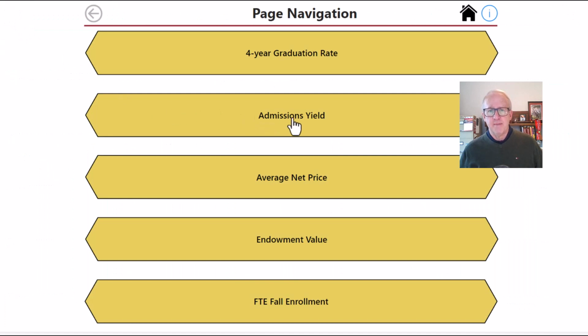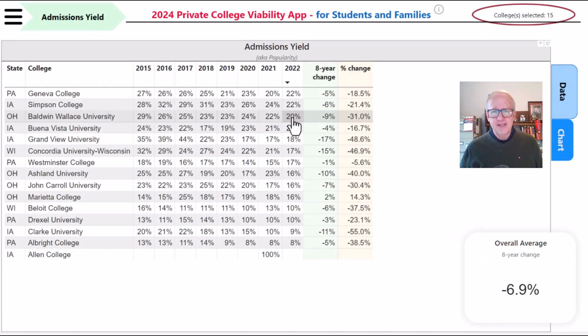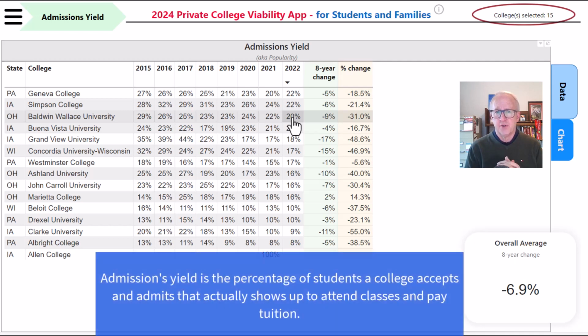Let's take a look at admissions yield. Now this is kind of an inside baseball term. Let me define admissions yield for you, and you can see on the screen I've said it's also known as the popularity indicator. Admissions yield by definition is a percentage of students who a college accepts for admission actually show up, attend classes, and pay tuition.